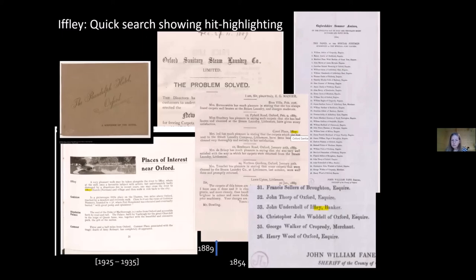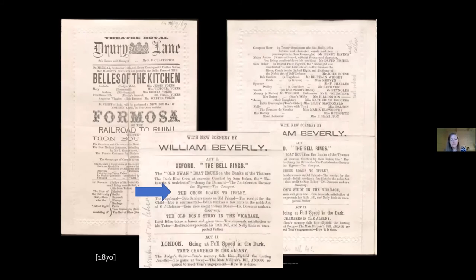The most interesting find, however, is a reference to Iffley in a rather racy play first performed on August 1, 1869, at Drury Lane, Formosa or the Railroad to Ruin, which featured the Oxford boat race on stage. Apparently the play was once notorious as the first English courtesan play of the 19th century.